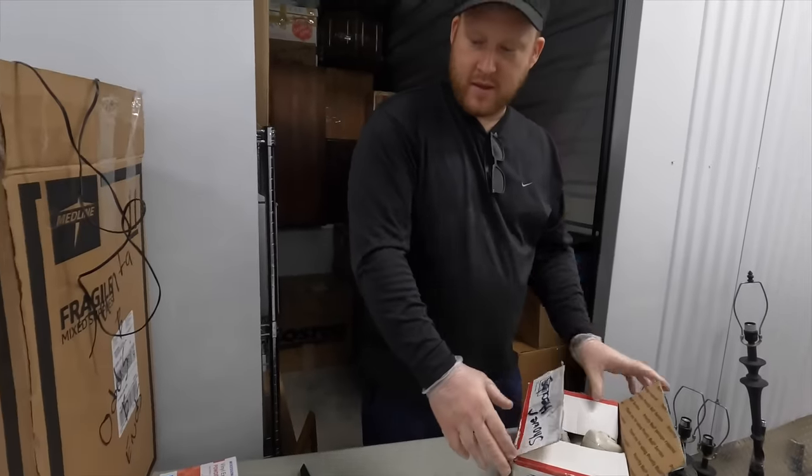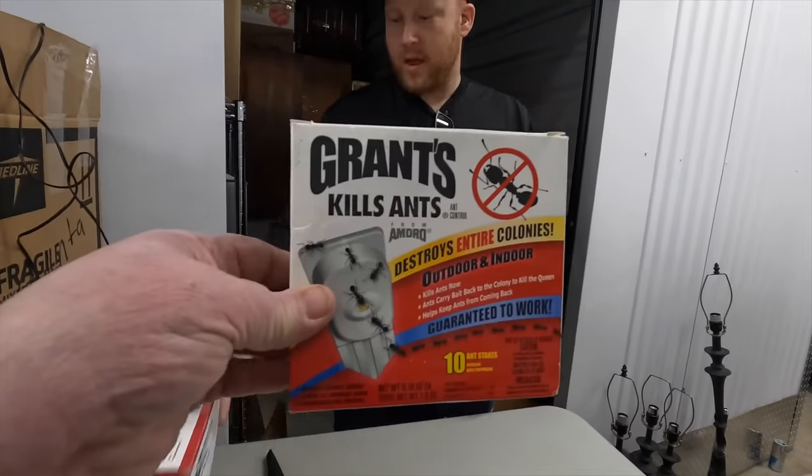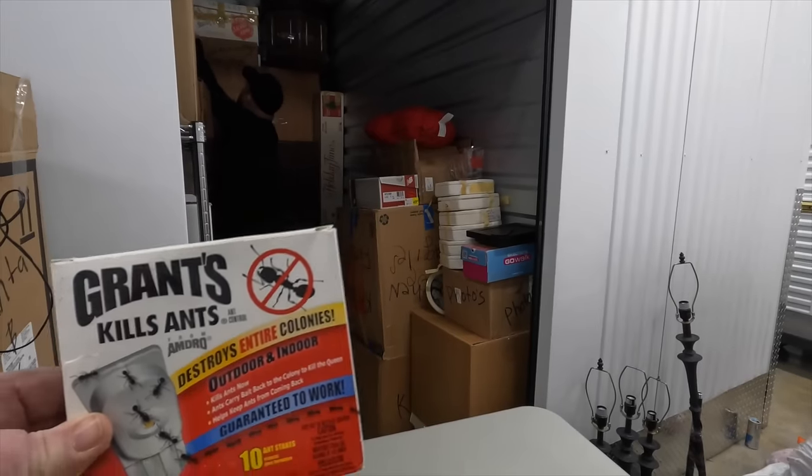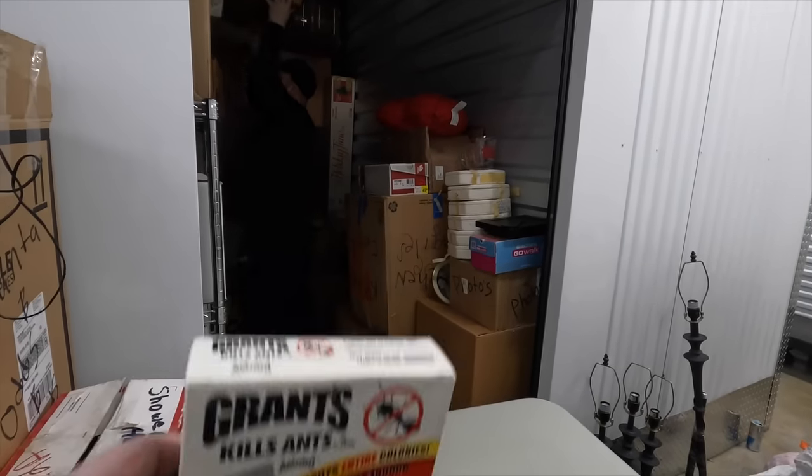Wow, I like this. It kills ants. It's a little thing they can walk into, and then now that you're in my house, you're goners.